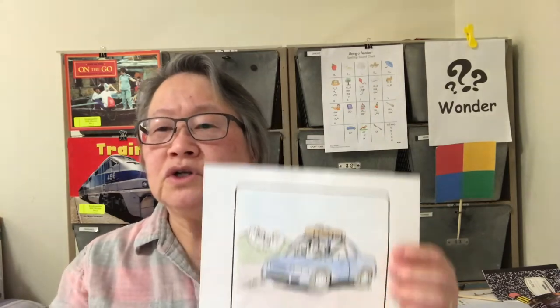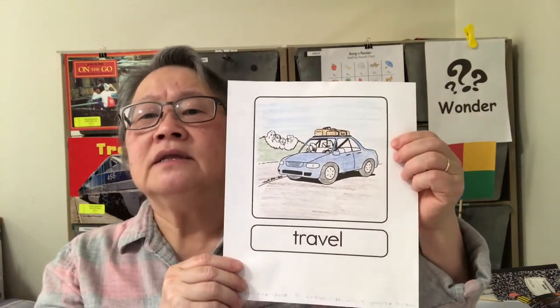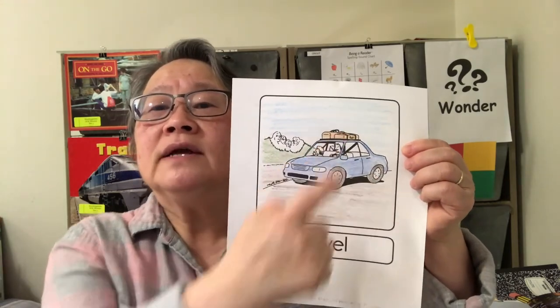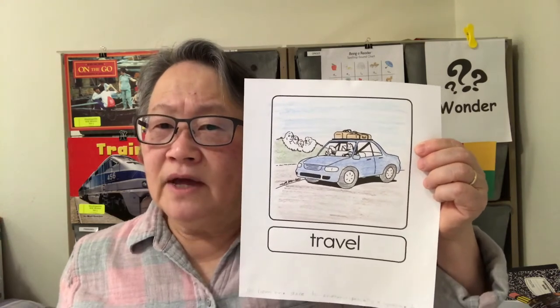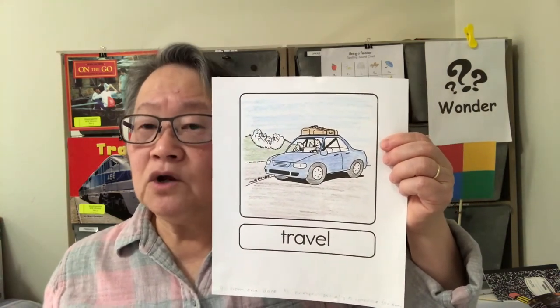Right. So when we were talking about this book, I was thinking about the word travel. And you can see in this picture that there's a family traveling in a car and they've got luggage on top. If you have luggage when you travel, that probably means you're going to go somewhere quite far away from your home.